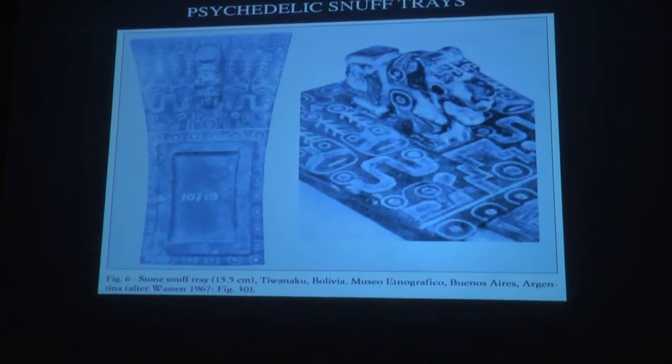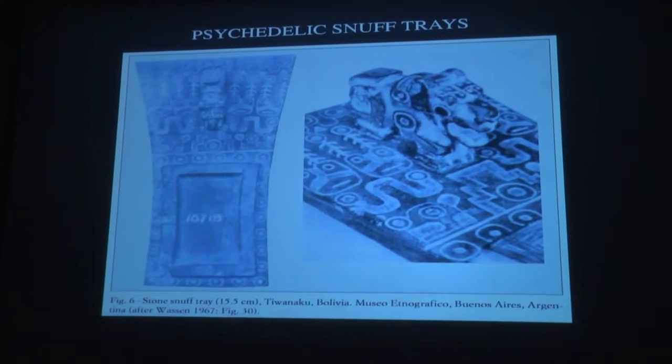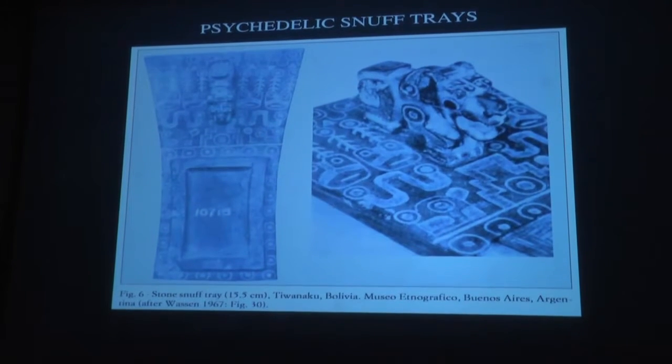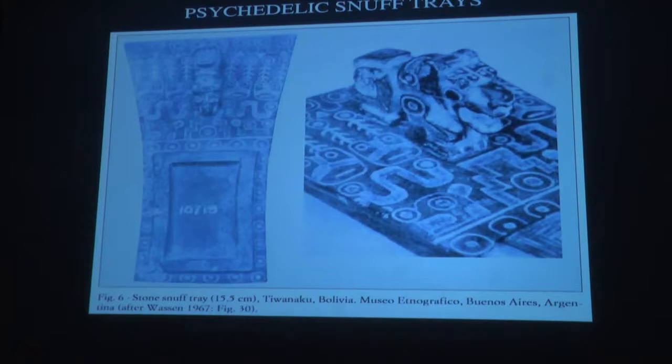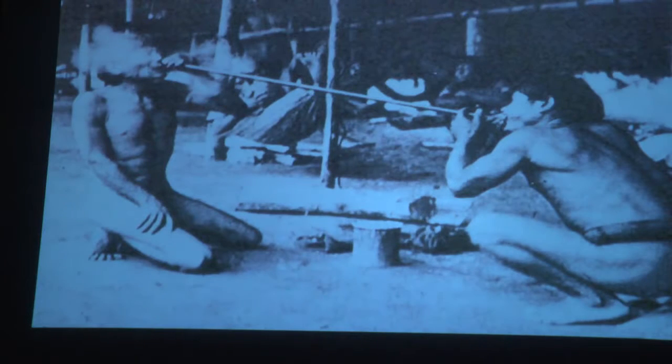Now, wouldn't you want a little jaguar straw if you were snuffing up something that was going to, I don't know, show some respect? Precious objects. Yeah. There they are. Instantly in another world.